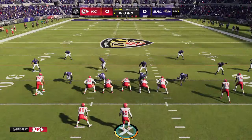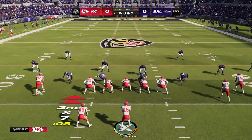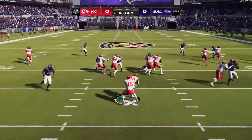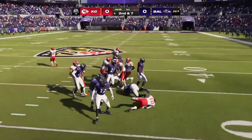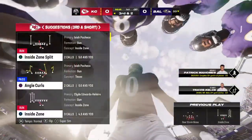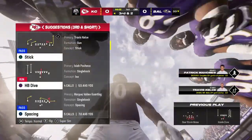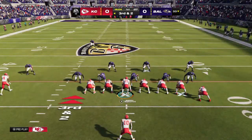Here's 2nd and 7 now from the 28. He'll be hit down at the 33, 5 yards on the play. That was a really nice job by them picking up the run blitz and detecting it and blocking it and turning it into a nice run.